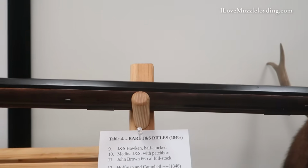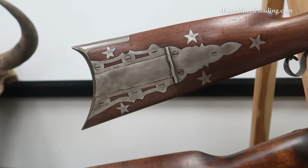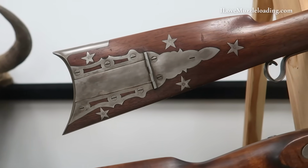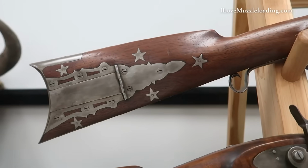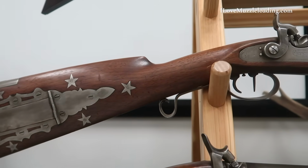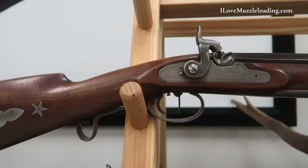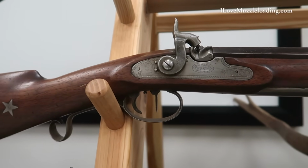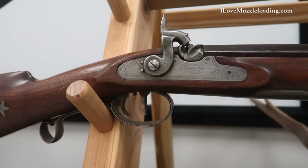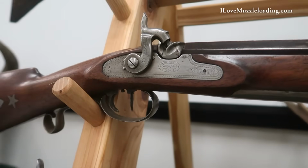Now this one right here is a famous Medina rifle. And Mario Medina, who was a mountain man, carried that rifle. It was originally a 50 caliber barrel, but when Sam Hawken was in Denver in 1859, Mario Medina was very influential in the Colorado area. He sent his kids to school in Denver, and he had a trading post and all that.